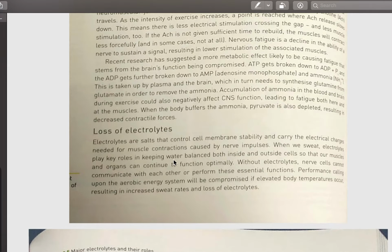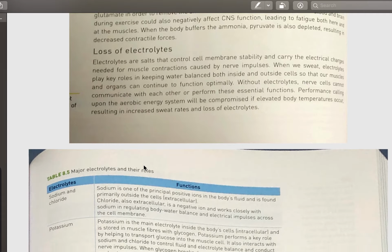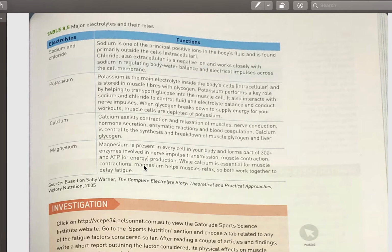These are all theories. These are unknowns, but they're things that you need to understand, that scientists are taking tests on and trying to work out what is going on inside the body. And at the moment, it's the most commonly proved theory. So what we need to focus on is, as we sweat, we lose electrolytes, and electrolytes are the things inside the body that help reactions occur.